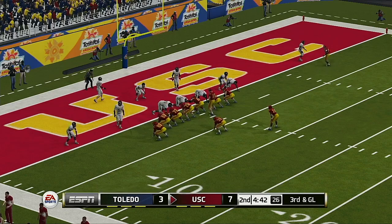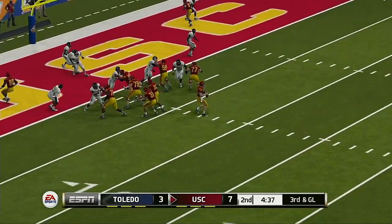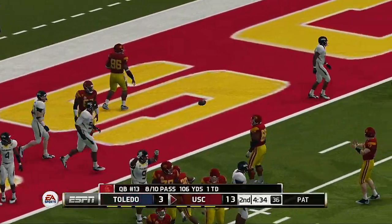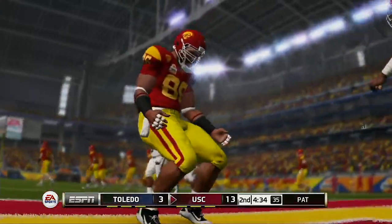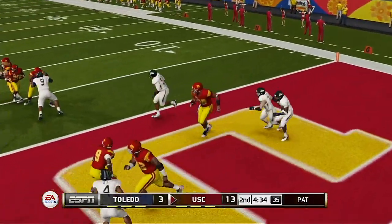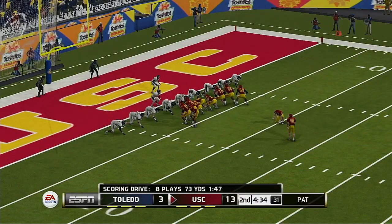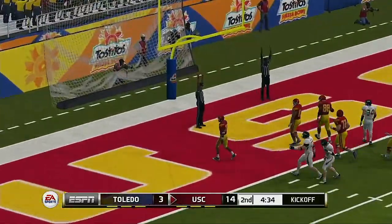The Trojans saw one of their top players go down earlier, but it looks like he's going to be able to get back in there. Steps up. Caught end zone for the touchdown. Six on that one. As a quarterback, you like the tight end inside the 10-yard line because they have a knack for finding the opening. And then you can just drill it in there. He makes the PAT.